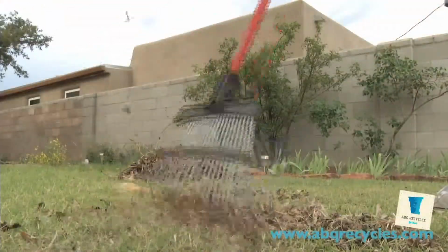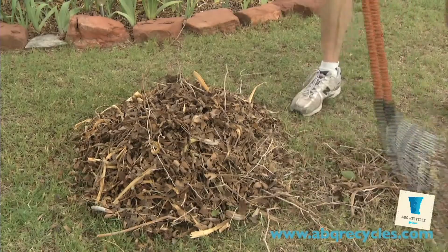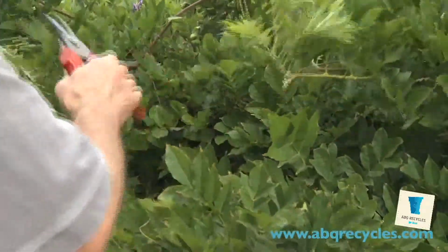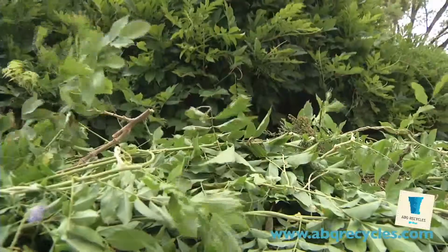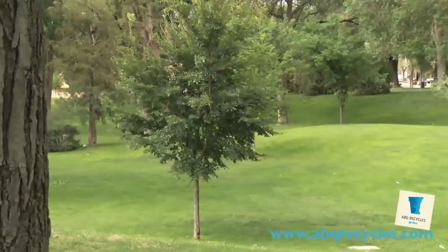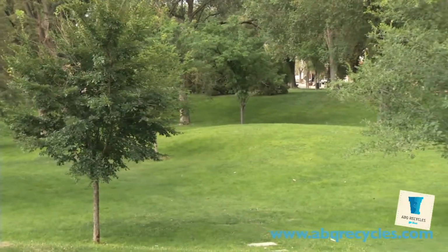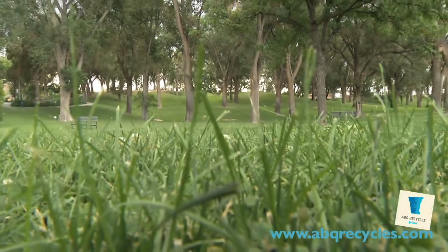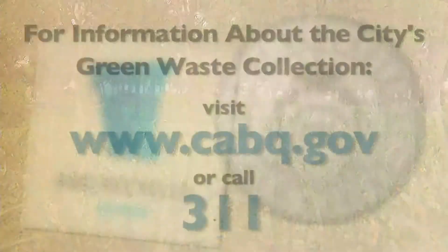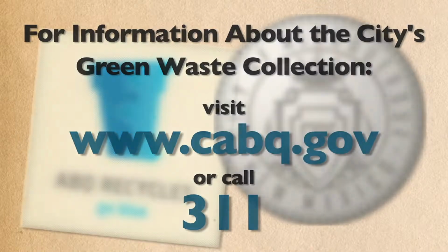The city has 3 centers where you can recycle yard or green waste like grass, leaves, plant trimmings, and tree branches. To help preserve Albuquerque's natural environment, the city also has regularly scheduled free green waste collection dates, one each spring and another in the fall. Albuquerque's Parks and General Services Department uses much of this green waste as compost and mulch to help keep our parks green. Just remember to avoid putting rocks and dirt in your green waste. To find the centers where you can haul your green waste or learn when the city will haul it away for you, visit cabq.gov or call 311.